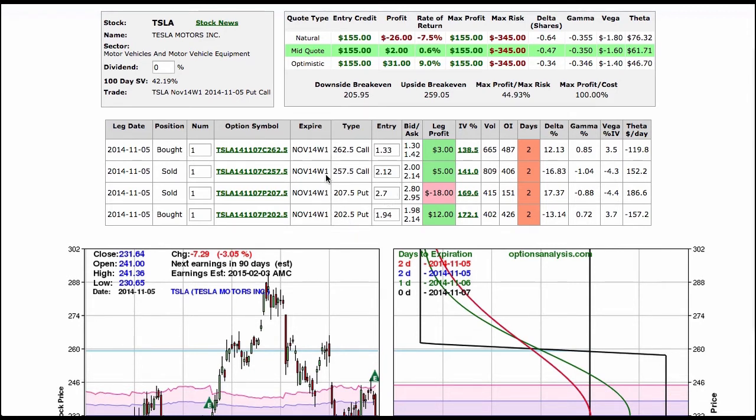If you notice here, the call options we're selling are more expensive than the call options we're buying, and same thing on the put side. All of this together is an Iron Condor that will bring in $155. Now the natural was actually $157, but I actually ended up getting filled at $155. I want to show you how I did that in just a moment. Again, we're looking here, $345 risk, $155 reward. Check this out, 44.93% max profit to max risk ratio.